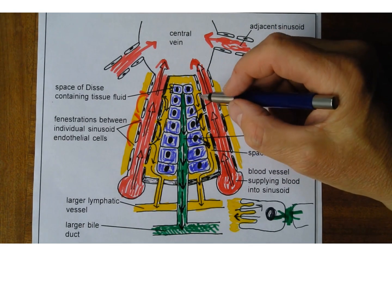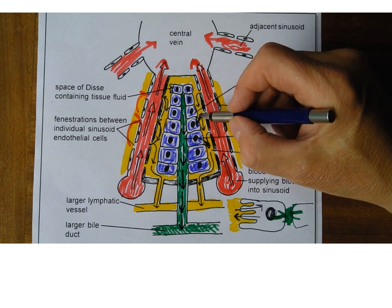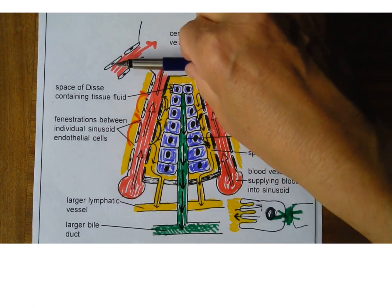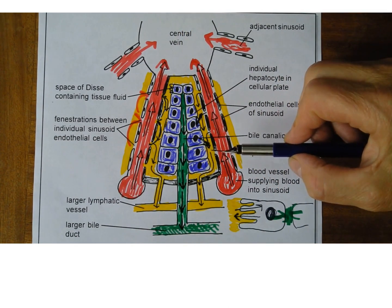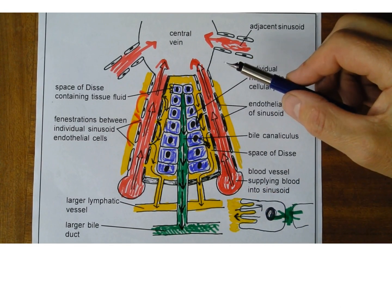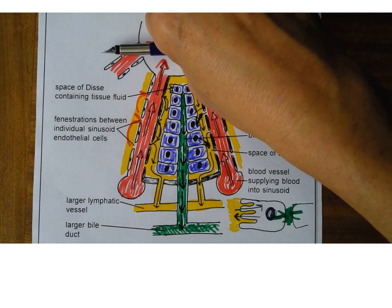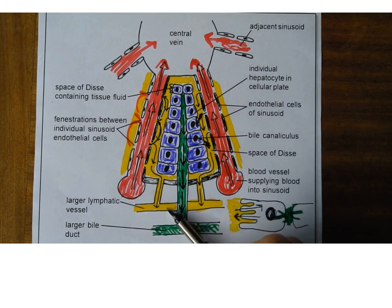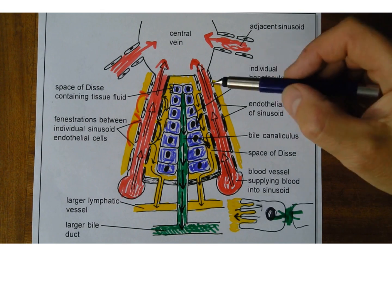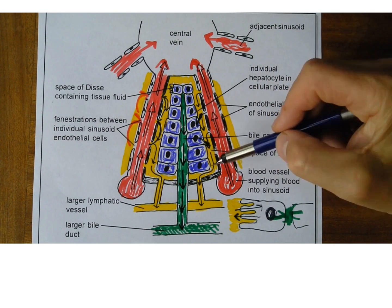Any fluid which is not reabsorbed will stay in the interstitial space and will pass in this direction away. So the blood is going from the outside in. Most of the reabsorption is taking place from the outside in, but the small proportion of tissue fluid which is not reabsorbed flows from the inside out towards the lymphatic collecting vessels. So the large tissue space is the perisinusoidal space, or the space of Dis.